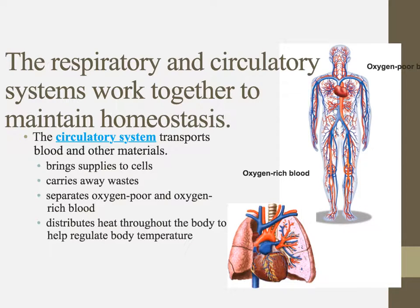So this lecture is going to focus on how the respiratory and circulatory systems work together to keep our body maintaining homeostasis, which basically means equilibrium. Everything is working as it should. There are no problems. If there are, we handle it to keep us on that even keel.